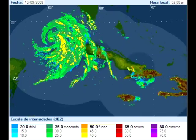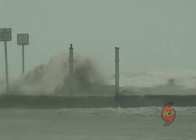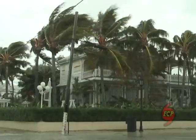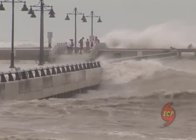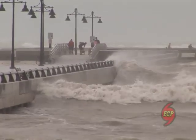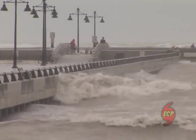Take a look at what it was like in Key West. Now keep in mind, Ike was over 100 miles away. This is the famous White Street Pier that extends out into the Gulf of Mexico for a quarter mile. I got one of my favorite shots here of this road warrior 3 years ago in Hurricane Rita.